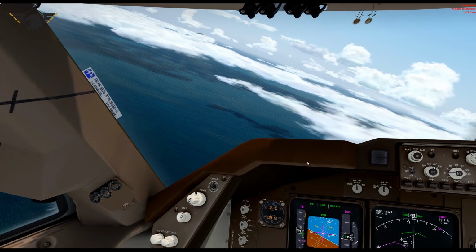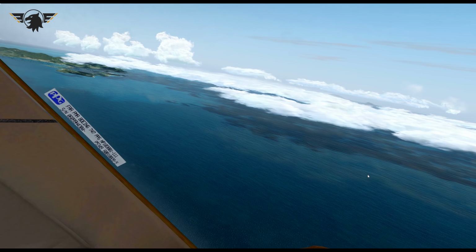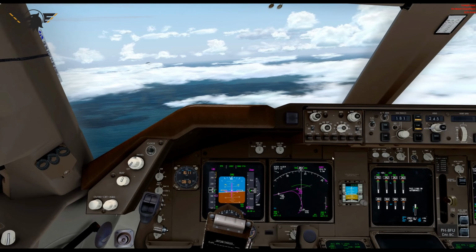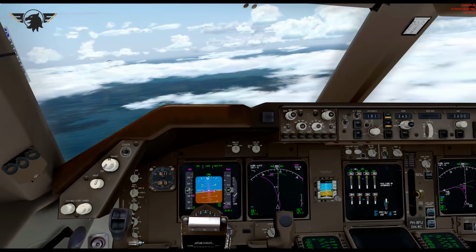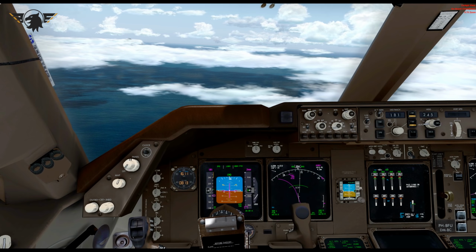Now, hopefully, there's a little bit of cloud in the way once we get onto the final approach course, which is kind of annoying because I wanted to fly the visual approach, but oh well, never mind. I don't know why I just pressed approach then. That doesn't make sense.